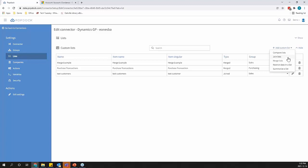We've also got join lists. So anyone who's ever used a reporting tool knows what a join is. But again, the power here, that superpower level, is that data doesn't have to come from the same system. So I don't have to take two GP tables and join them together, for example, customers and their addresses or sales orders and their lines. I can actually start to combine data from different solutions.